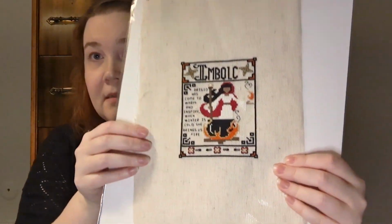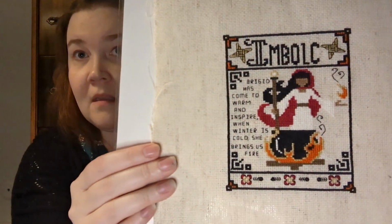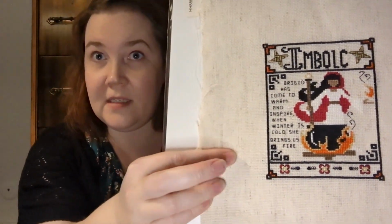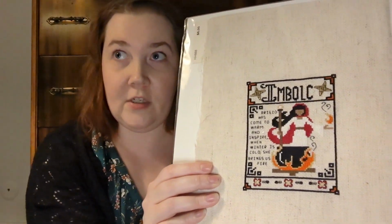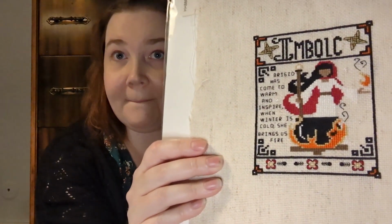All right, we're now up to the 2021 starts. So started January 2nd, 2021. This is In Bulk by the Elven Forest. This is the second of this series that I've done, and the first of 3 that I finished this year for this series.